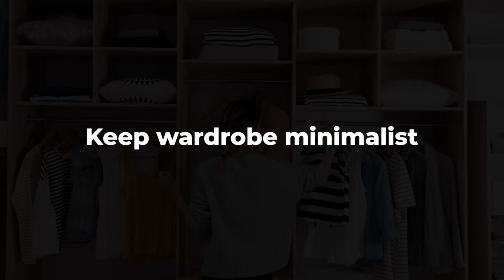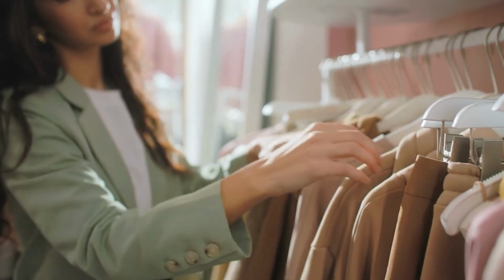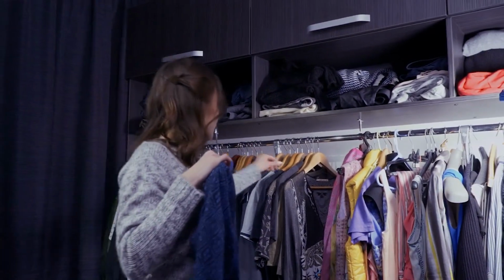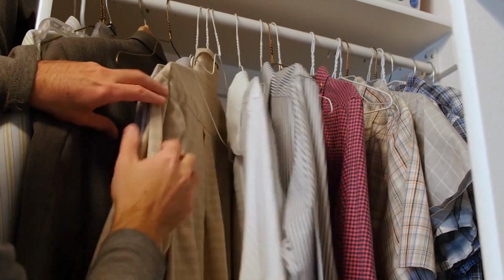Keep wardrobe minimalist. In the closet hung only what was really needed. Every piece had its place and its task. Grandma would have said excess makes sluggish. So the wardrobe stayed easy to overview, combinable and ready, without long searching for the right thing for every occasion.